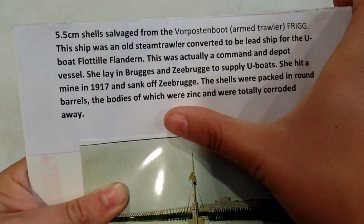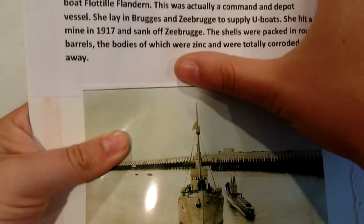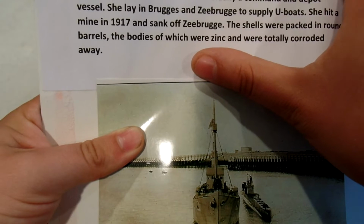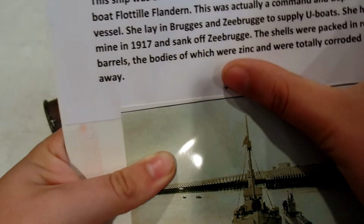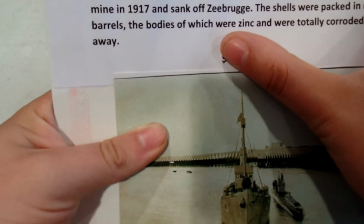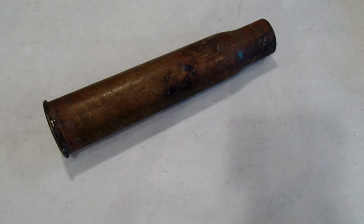So essentially, this was supposed to help resupply the U-boats, and it was full of these shells and things that they would take out to the U-boats to resupply them. And what happened is that she hit a mine in 1917 and sank off Zeebrugge, and all of these shells that were going to be used to resupply those U-boats were stored in barrels, which were zinc and waterproof. And what's really cool is I have photos from the recovery effort.